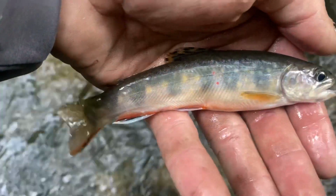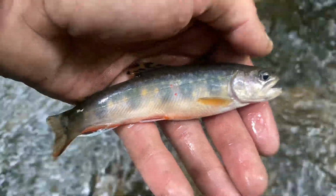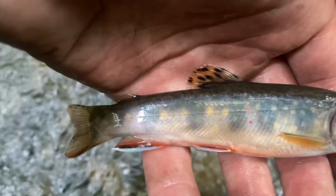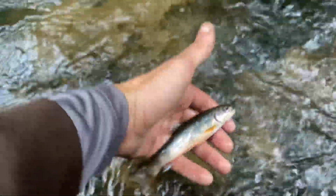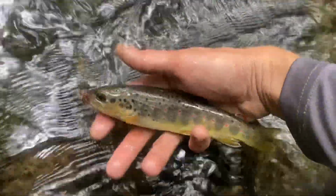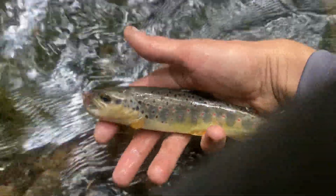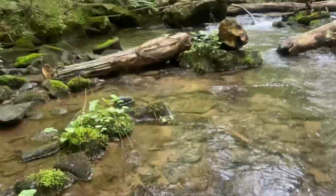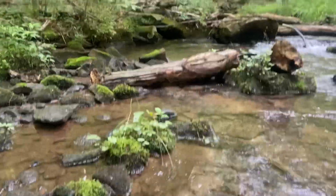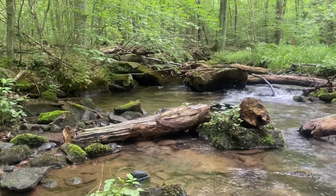Look, he's only got a couple of dots on him. Wow, I've never caught one like that with no more than 2 dots on him. Caught him right in that faster water right there. Another nice brownie here, guys. He came right out of that pool there and spanked it.